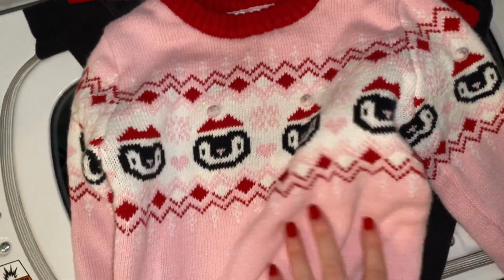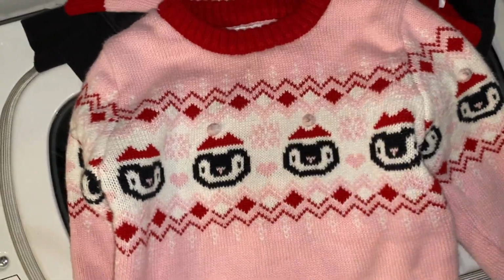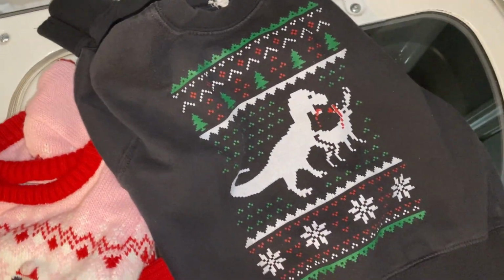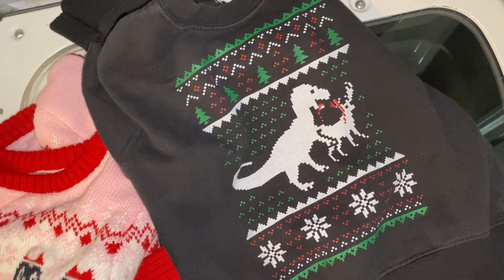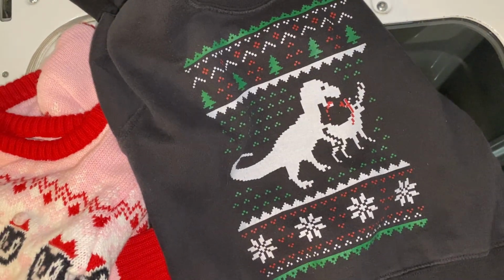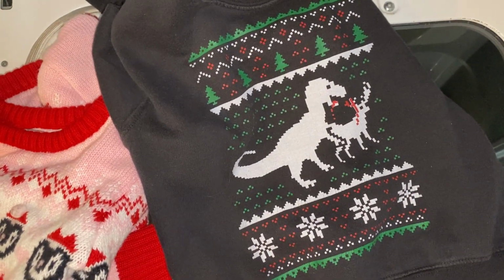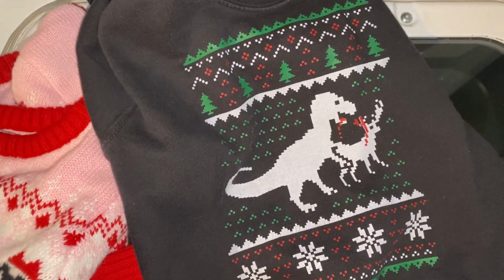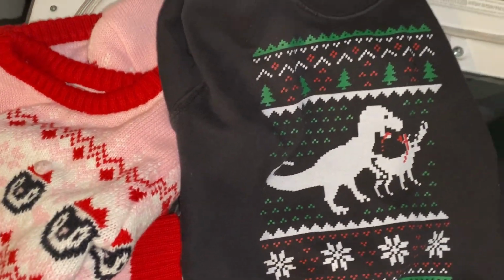My oldest daughter still fits in her penguin Christmas sweater, but my now 3-year-old outgrew hers and it fits the now 1-year-old, so they're gonna match. And then my middle daughter, who's 3, is going to wear her brother's old sweater that has a dinosaur eating a reindeer. Everyone loves this sweater. All of my kids love it. Any adults that see it love it. I thought it might be a little scary for kids, but all of my kids think it's the funniest thing. So that's what we are all wearing for the ugly sweater party.